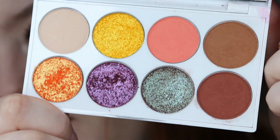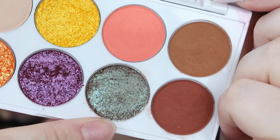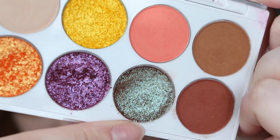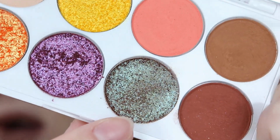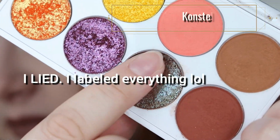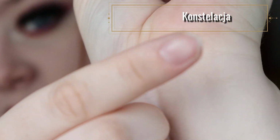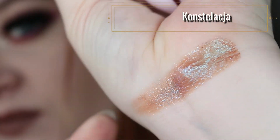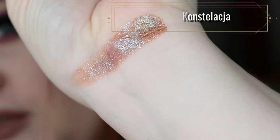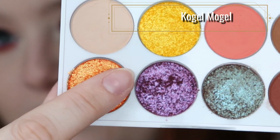So they do have these singles available, and this one is called Konstelacja. I'm not going to write up all of the names because I just don't have time for that, but hopefully you will be able to find it. It looks like this swatched out. It is so pretty. It is one of those green brownish blue shades.